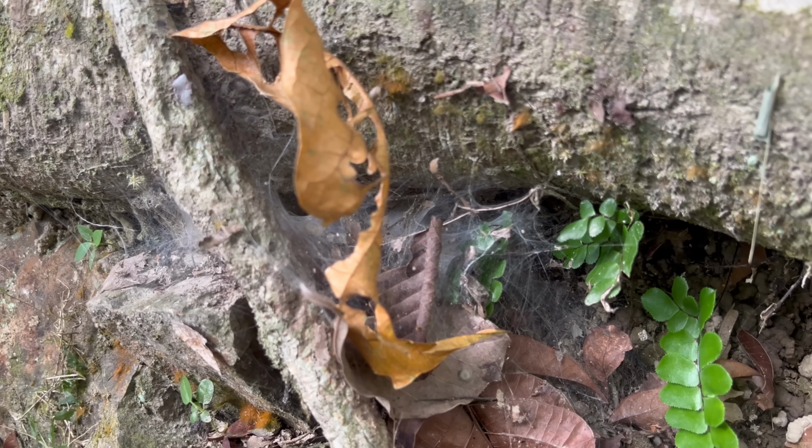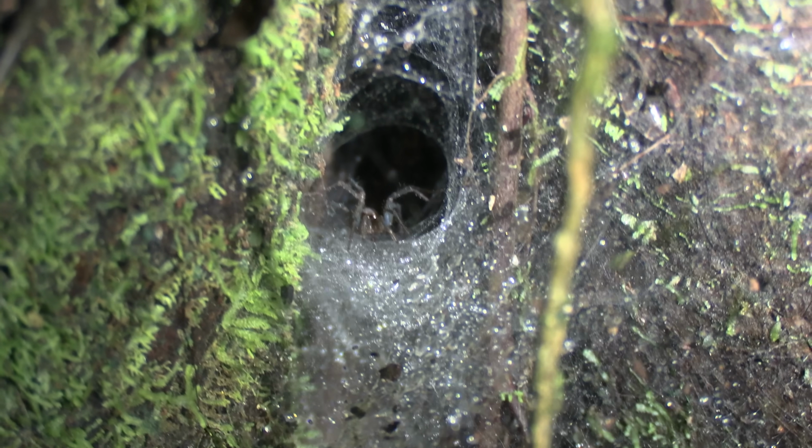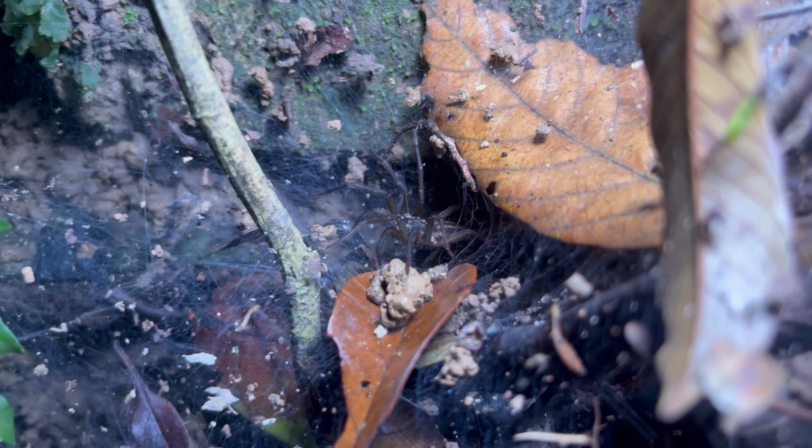This is the web of the Colombian Funnel Web. This is the web of the Sydney Funnel Web. The similarities that you see are not a coincidence. These spiders used to be grouped in the same exact family, but now they're just known to be sister families. You might be wondering, why does this matter? And it matters because of the way that different traits are inherited through these evolutionary lineages.